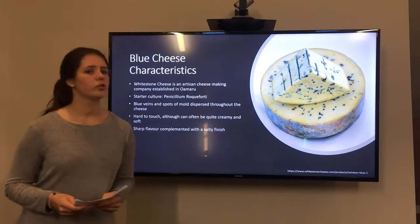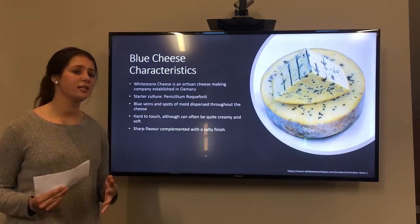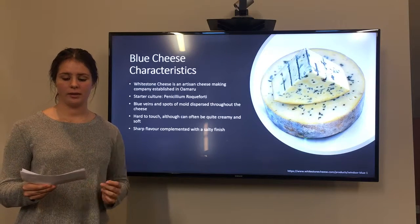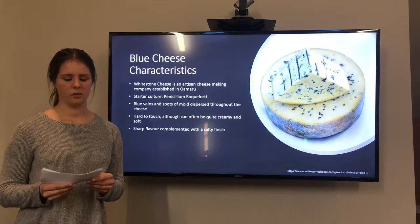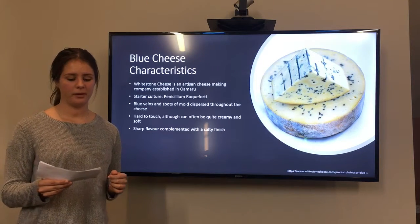This report will focus on the production line of a Whitestone cheese product. Whitestone Cheese is an artisan cheese-making company established in Oamaru. The business uses milk sourced from two North Otago farms, which are renowned for their limestone soil characteristics.